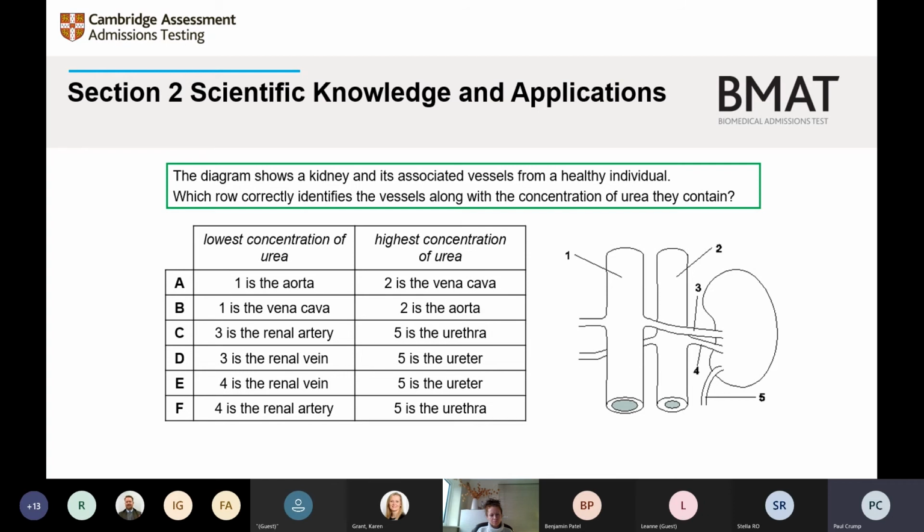If you look at the question on screen here, you'll see that you've got to do 2 things. You've got a diagram of a kidney and associated vessels from a healthy individual. And then you've got a table with, in this case, 6 options, A to F, and you have to say which of the structures has the lowest concentration of urea and which has the highest concentration of urea. So essentially you've got to do 2 things. You've got to identify the structures in the diagram, and then using a kind of problem-solving approach, decide which row of the table correctly shows the lowest and highest concentration of urea.